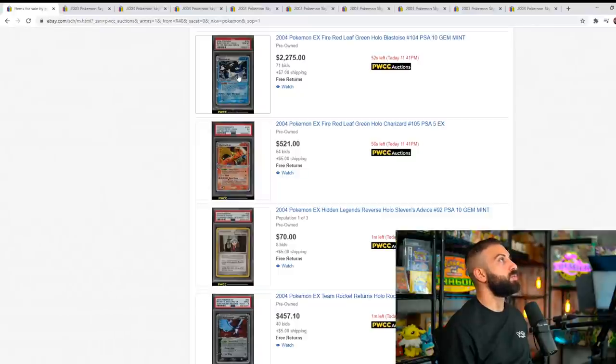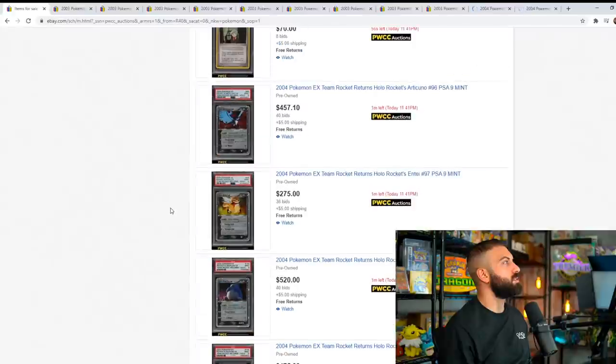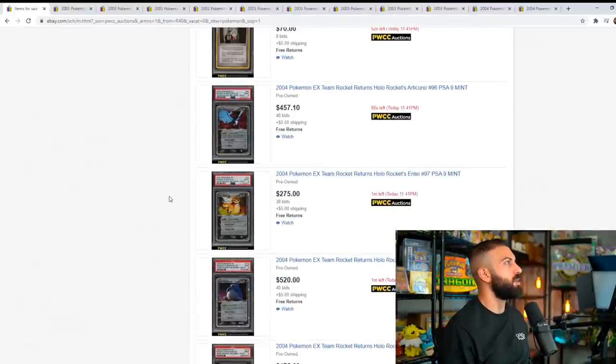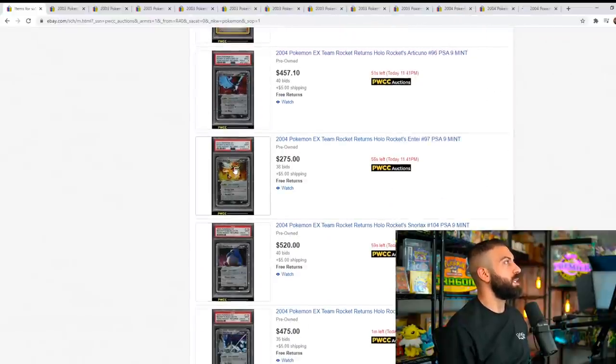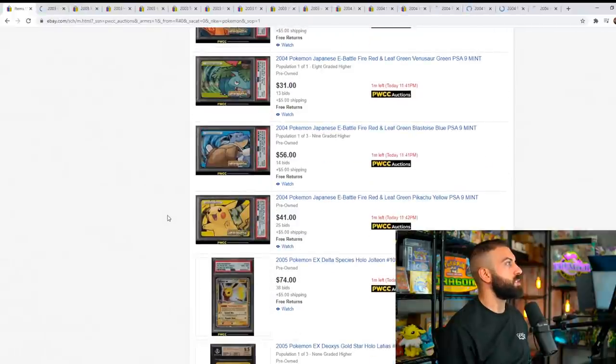And after that, we move into Fire Red Leaf Green as well. That's coming up, interestingly enough, right after Skyridge for some reason. And then maybe they do the EX cards. Okay, so the big hitters. Let's pull these up now so we have them. So like the EXs. The Gold Star.